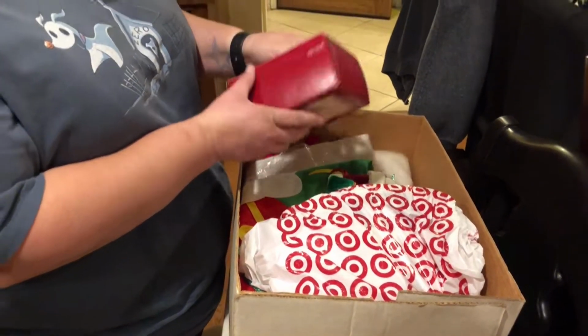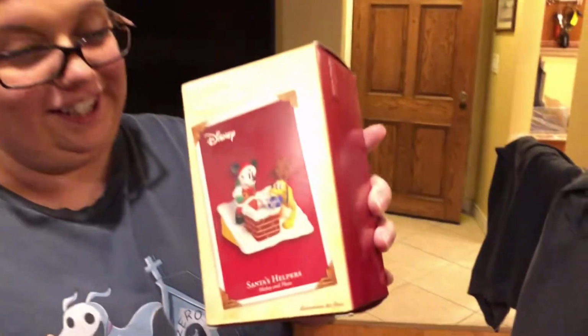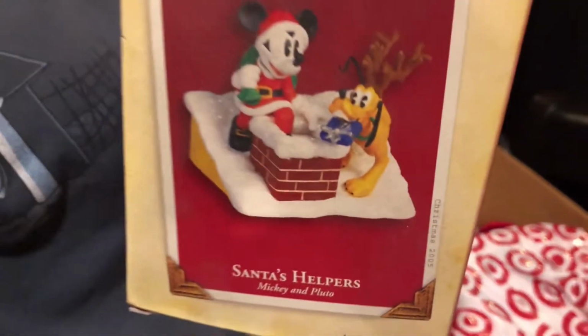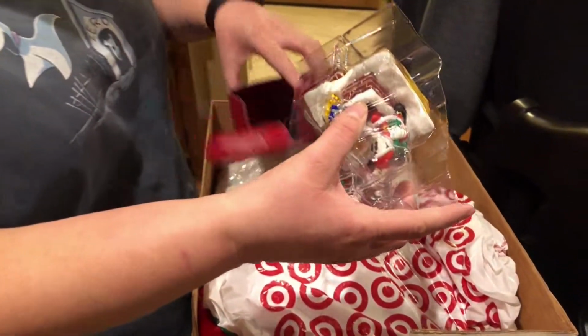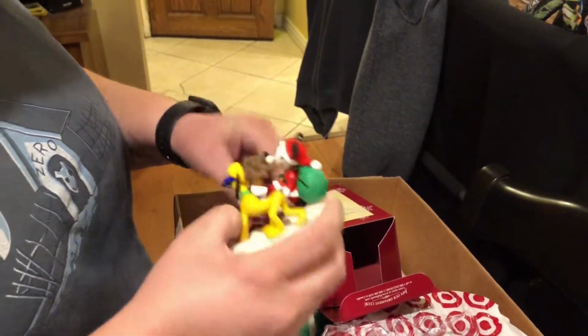Oh man, he's going through all the Christmas ornaments from years past. Santa's helper. Oh, I know. You probably bought that at Disneyland. No, these are Hallmark ones that you get at the Hallmark store. Where do you think I got your Nintendo ornament from? The Hallmark store. Oh, I can see Nintendo. Nintendo, so they have to copyright it. Oh, it's still in there. Yes. Why wouldn't it be? I don't know. Oh, there's no thingy. Something's always missing.